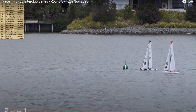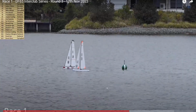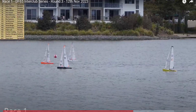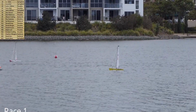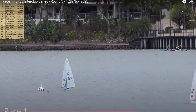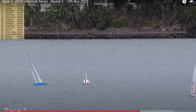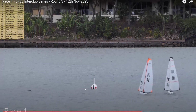Now here's 329. 329's managed to get himself in first after doing a penalty, so he's done pretty well. Here you can see 52. 52 is drifting back towards the top mark. Looks like it's going to choose the right hand side again. Here's 329 choosing the left hand mark, which is the right hand side of the course, coming back upwind. 52 Mike choosing the left hand side of the course, going around the right hand mark.